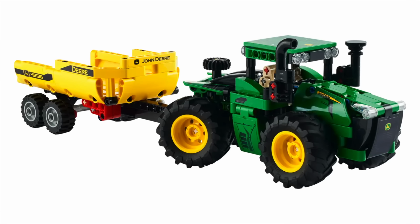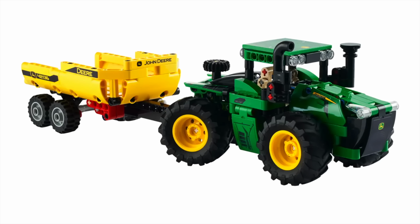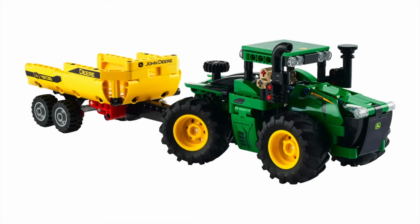This John Deere set has the opposite of that. I wonder, why is this tiny little dinky tractor and this little dinky trailer $35? I'm seeing like $15 in the tractor, and I'm seeing like maybe 10 for the trailer, maybe plus 5 for the premium branding and the licensing fees and everything. That adds up to 30, and I'm being generous, and yet MSRP is 35.